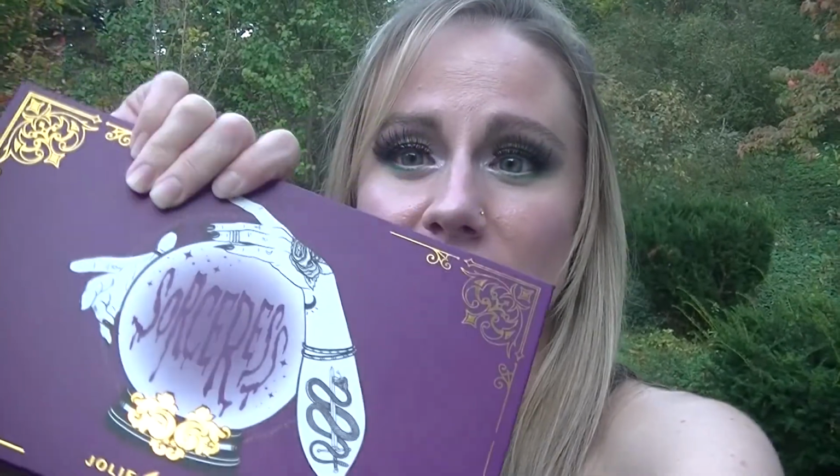Hi everybody, so this makeup has been on now for about 9 hours. I know I said it 100 different times, but you guys, seriously, this Jolie Beauty Sorceress Palette, it is just absolutely stunning. And this is what it looks like after 9 hours, so you guys can have a look for yourself. I mean, there's so many different looks you can create with this palette, because there's neutrals, there's mattes, there's shimmers, there's glitters. I just cannot say enough good things about it.